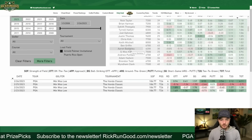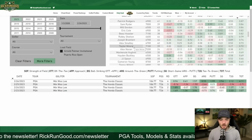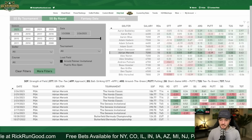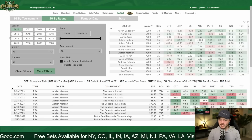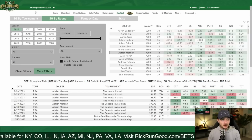How about Adrian Meronk? Meronk gained off the tee in 3 out of 4. He gained on approach in all 4. He gained around the green in 3 out of 4, and he gained with the putter in 3 out of 4. These guys can play. I'm telling you, they can play.